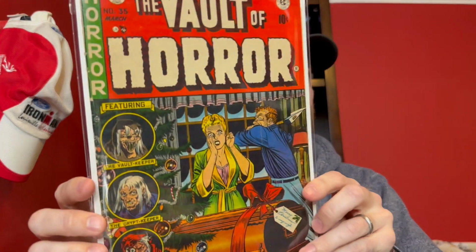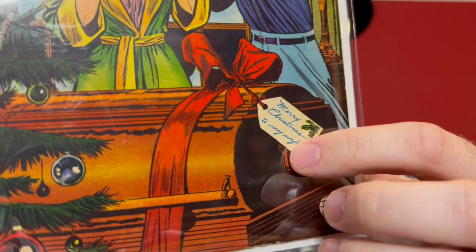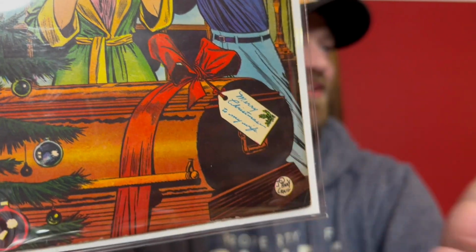But yeah, you've seen me open this one recently on an unboxing video. This is Vault of Horror number 35, my favorite Johnny Craig cover, probably my favorite EC cover, and that includes Crime Suspense Stories 22, the decapitation cover, all that. I love how this book has that bit of humor in it, where you can see he's basically giving his wife the coffin for Christmas, and I just find it hilarious that he took the time to write Merry Christmas to my wife on the tag, like put the bow on it and everything.